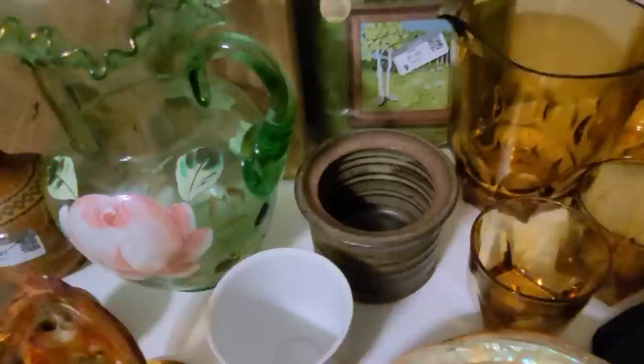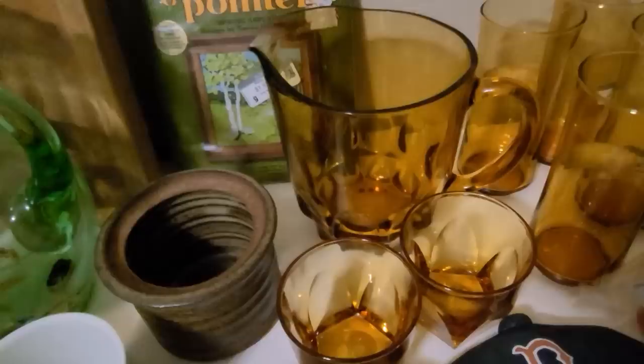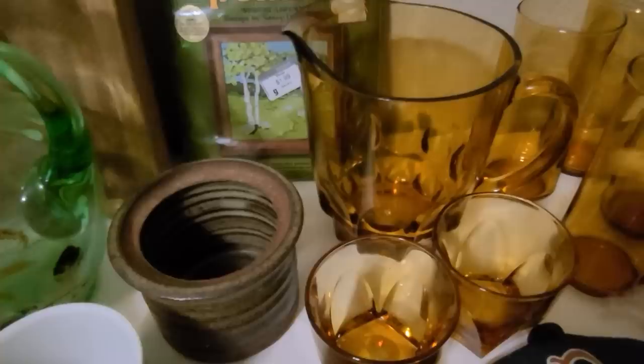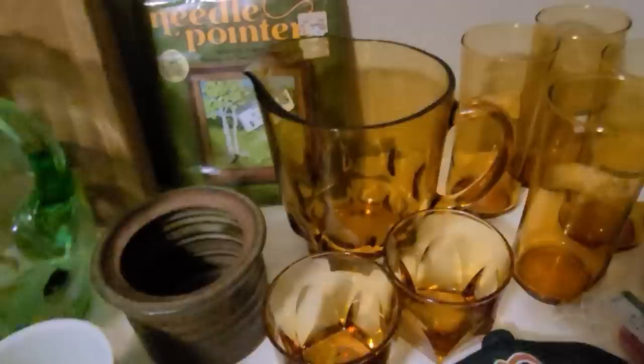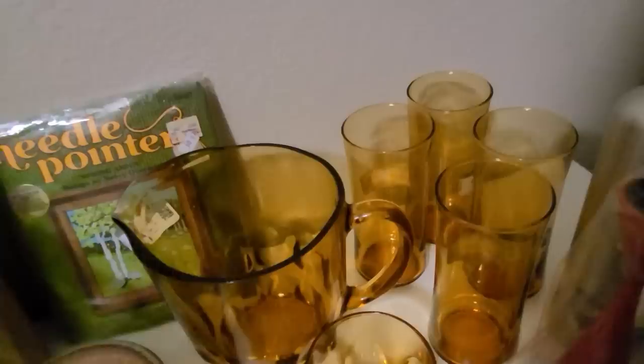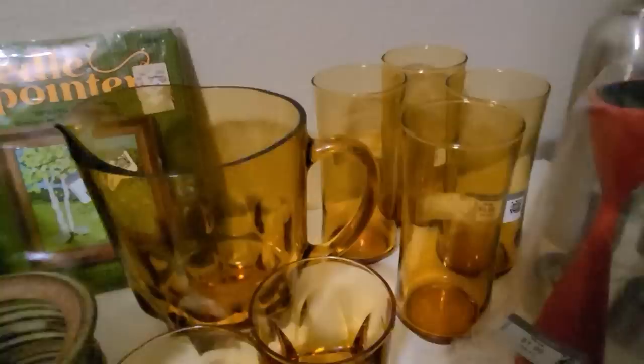I was thrilled to find this Hazel Atlas amber water pitcher and two glasses. It's absolutely gorgeous, from the 50s or 60s. Thumbprint pattern. It's just a stunning amber honey color. And I'm hoping that when I pop back to Goodwill in the next few days, the other two glasses might be on the shelf. In the meantime, I picked up these four tall tumblers because they matched pretty closely in color, and I just really liked the streamlined shape of them.